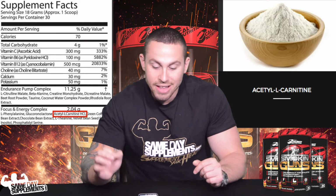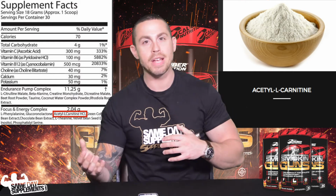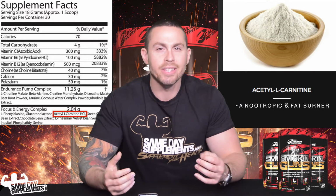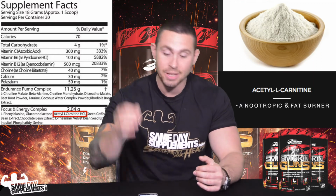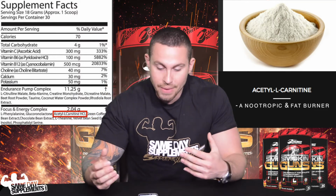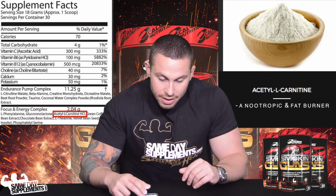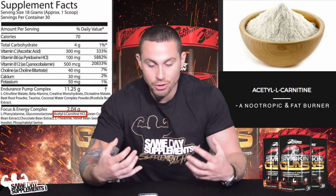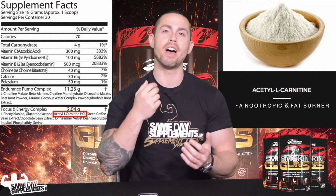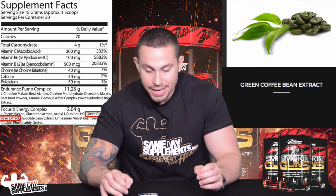Next up, we have the acetyl L-carnitine. So this is kind of a nootropic and a fat burner. It is touted as a great nootropic. It increases acetylcholinergic activity in the brain while simultaneously improving lipolysis. So that's a compound that a lot of people buy on its own to take. Now where is some of the energy also coming from? Instead of being stim heavy with caffeine and other crazy stimulants, this one leverages green coffee bean extract.